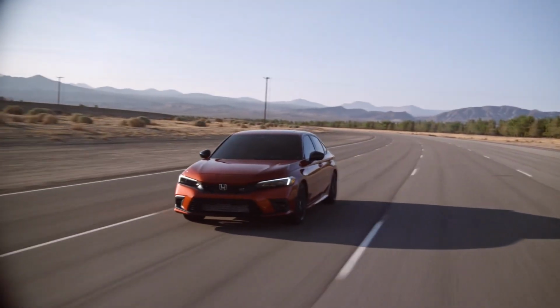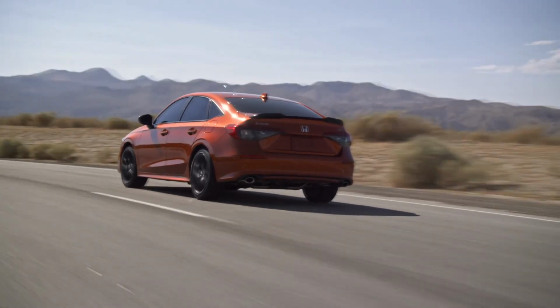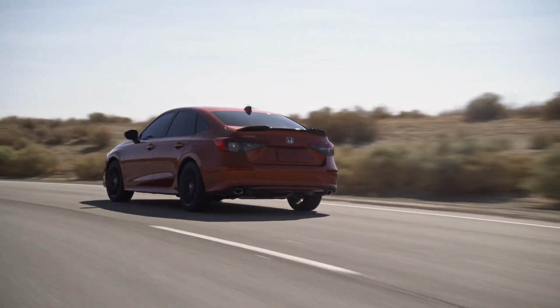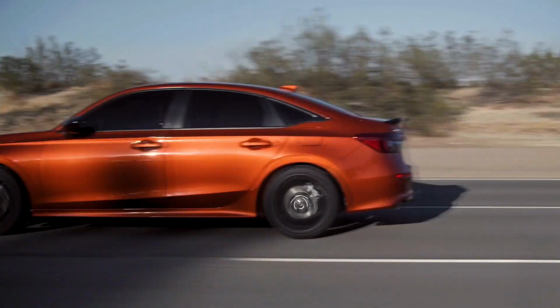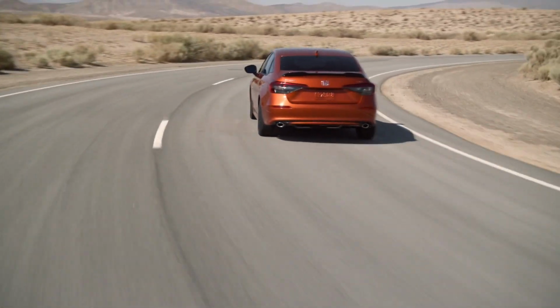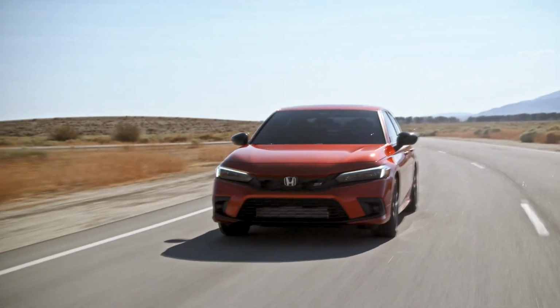Either way, the Civic Si is a surprisingly sharp handling car. Compared to the regular Civic, you do get slightly firmer suspension, bigger brake rotors, and a limited slip differential. Now again, I'd have to say that the differences compared to the regular Civic are quite subtle, which was already a great handling car. But having said that, I'd have to say that the balance between handling and comfort is really well tuned on this Si. It feels incredibly responsive and well balanced with amazing body control, but the suspension is not too firm. It's still just comfortable enough to drive every day without any complaints.